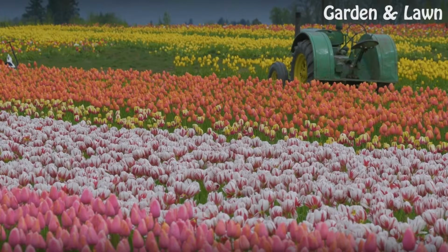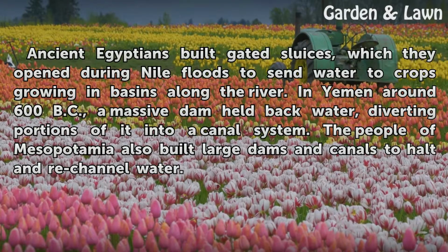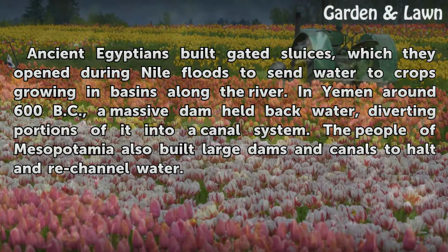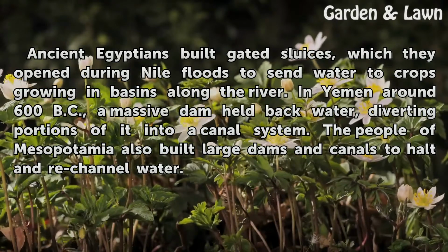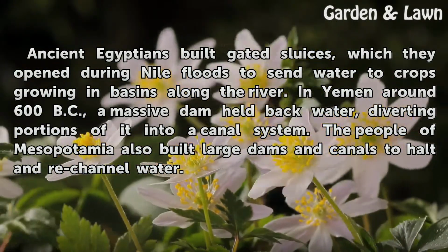Methods. Ancient Egyptians built gated sluices, which they opened during Nile floods to send water to crops growing in basins along the river. In Yemen around 600 BC, a massive dam held back water, diverting portions of it into a canal system. The people of Mesopotamia also built large dams and canals to halt and rechannel water.